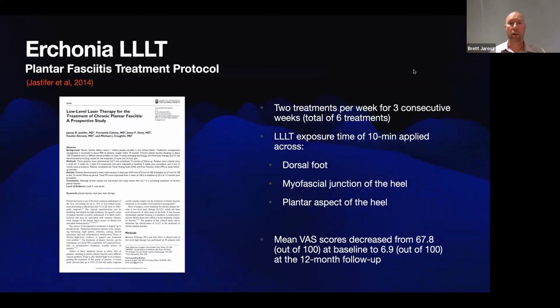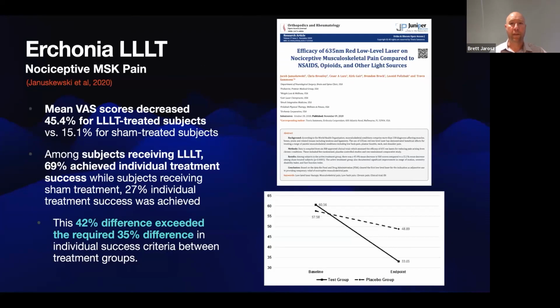So we can see here the low-level laser therapy was 10 minutes applied across the top of the foot, basically the Achilles, and then the plantar fascia insertion onto the heel. So they were the areas. So 10 minutes total treatment time. So you could look at that and you go, well, break it down, 3 minutes on the top, 3 minutes on the bottom, 3 minutes on the back. And as we can see there, that decrease from 67.8 at baseline to 6.9 at 12-month follow-up just from laser therapy.